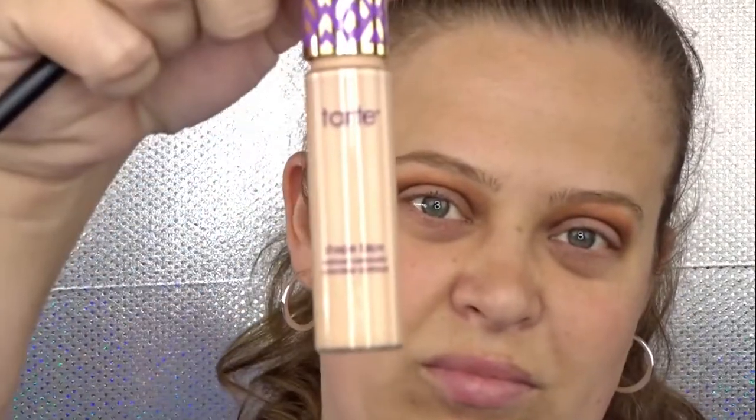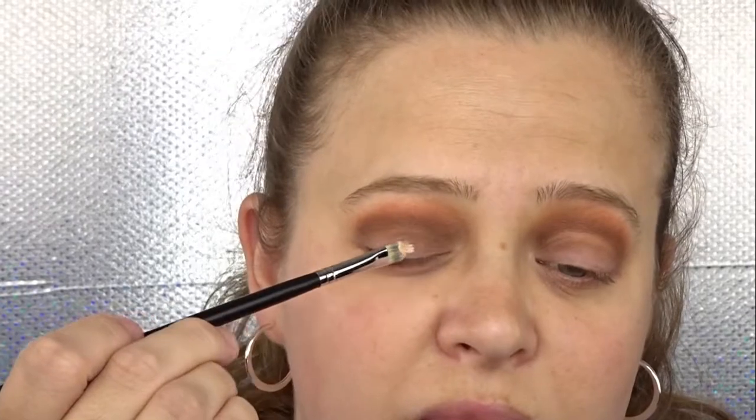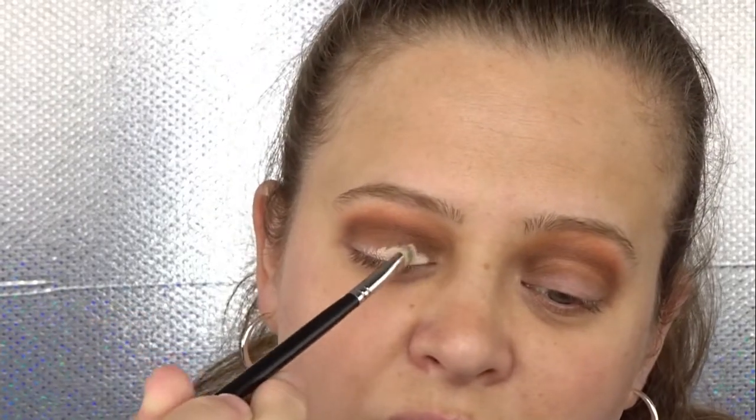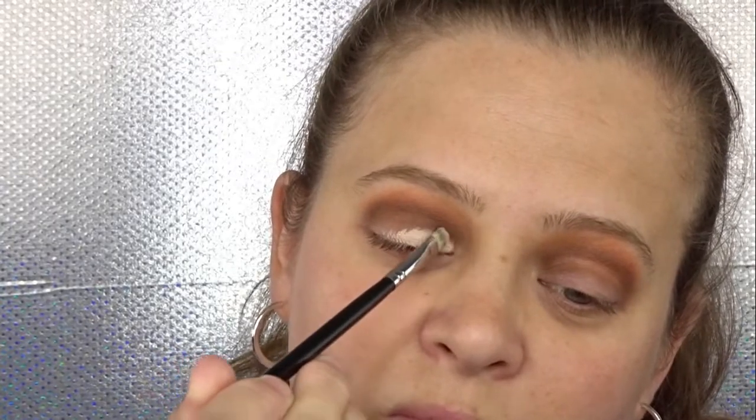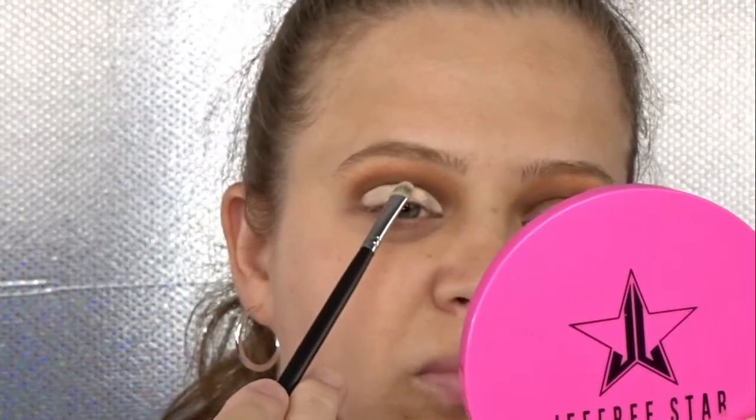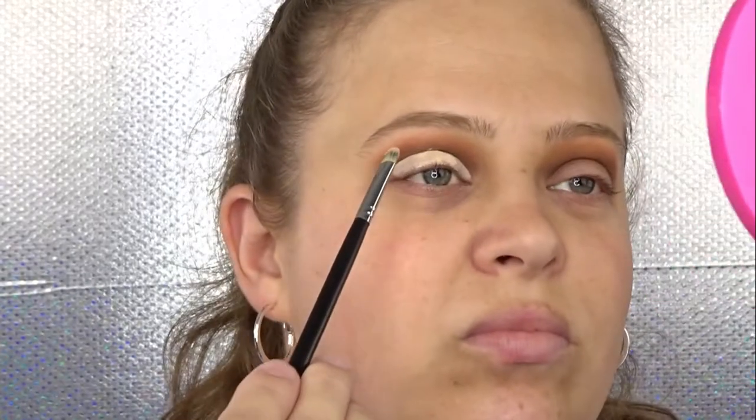Now going in with my Tarte Shape Tape, I absolutely love this for cut creases. I am going to start and put this all over my lid, and I'm going to bring this up above my natural crease. Now I did leave this portion in real time because I wanted you guys to see how I created this cut crease. You will also see that I probably should have brought the brown up just a little bit higher, but hey, it's only my second cut crease. I'll do better next time.